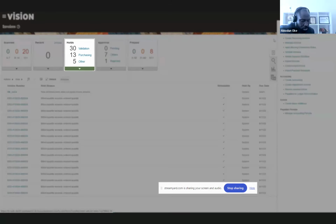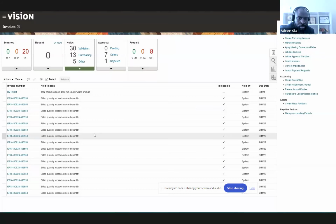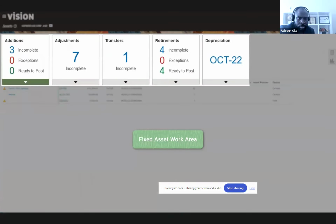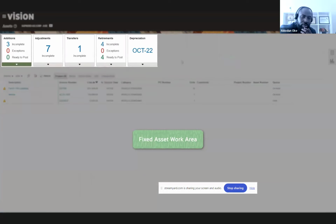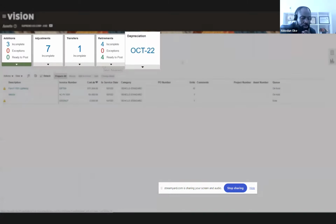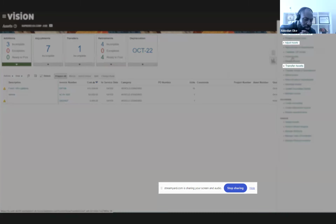And notice also, once I selected one of these info tiles, I could export this list of transactions to Excel for further analysis. Let me quickly show you another work area. This is our fixed asset work area, which has the same info tiles sitting across the top, which highlight all of the important tasks and things that I might need to resolve for my assets. So additions that need attention, adjustments, transfers, retirements, etc. And if I come to the task panel, you'll also see our spreadsheet integration. We can add assets in a spreadsheet, adjust assets, transfer assets, retire assets in a spreadsheet.